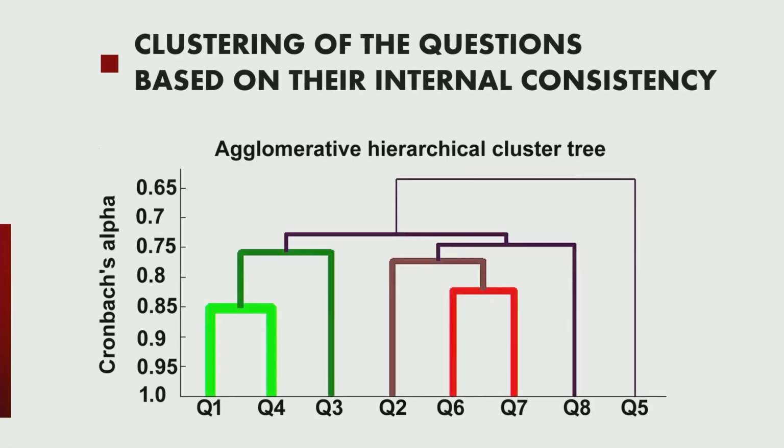Finally, an agglomerative hierarchical cluster tree was created by computing the linkage between the questions. In our case, we employed Cronbach's alpha as the measure of affinity, which indicates the internal consistency between the responses that a pair of questions received.